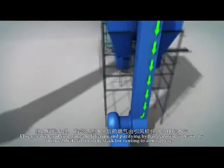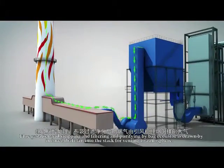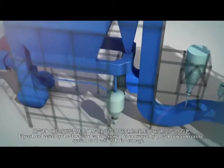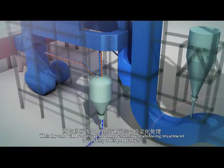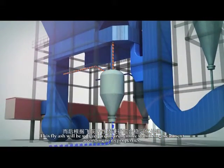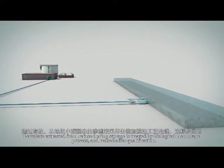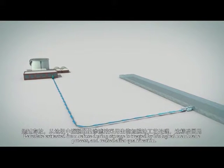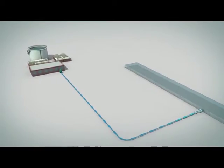Flue gas, after acid stripping and filtering and purifying by bag deduster, is drawn by induced draft fan into the stack for venting to the atmosphere. Fly ash collected by the flue gas cleaning system is conveyed by a pneumatic conveying system to the ash silo for storage. This fly ash will be subject to comprehensive stabilizing treatment according to its properties. Percolate, extracted from refuse during storage, is treated by a biological membrane process and reused after qualification.